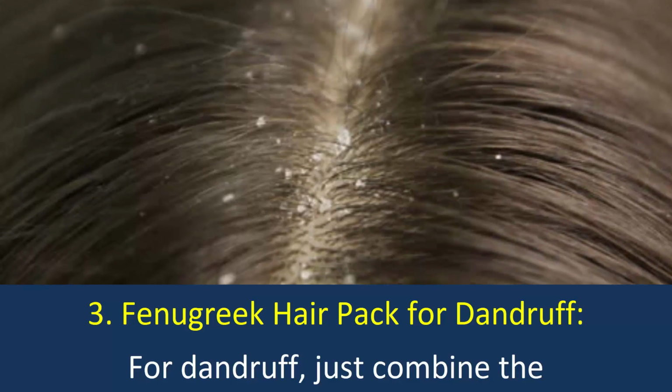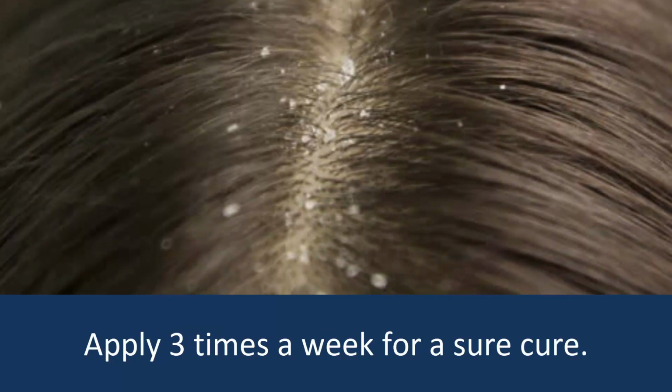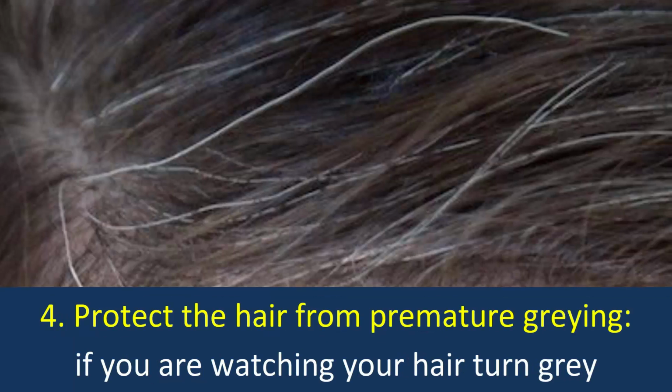Number 3. Fenugreek Hair Pack for dandruff. For dandruff, just combine the paste of fenugreek with yogurt. Apply 3 times a week for a sure cure. Ensure to wash off every particle of methi off your hair with a mild shampoo.